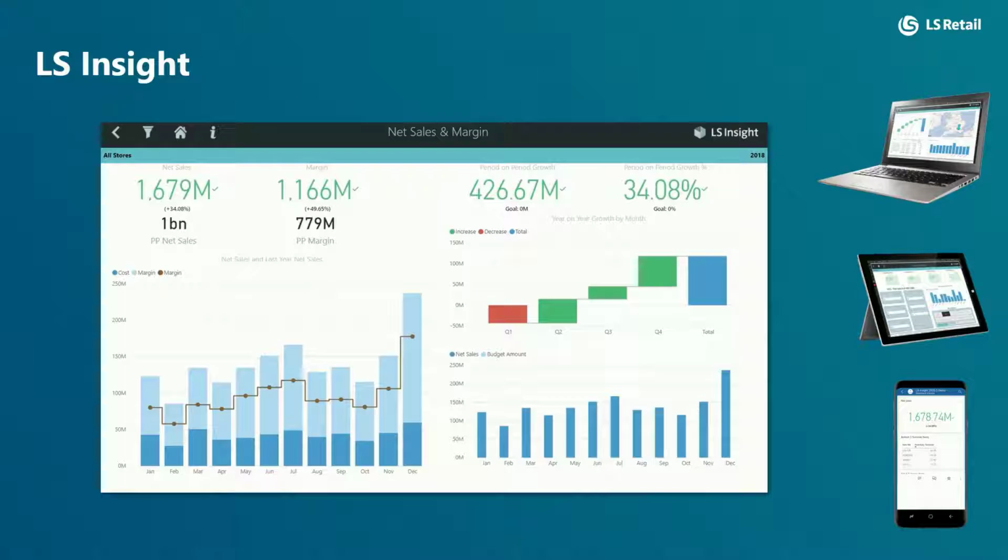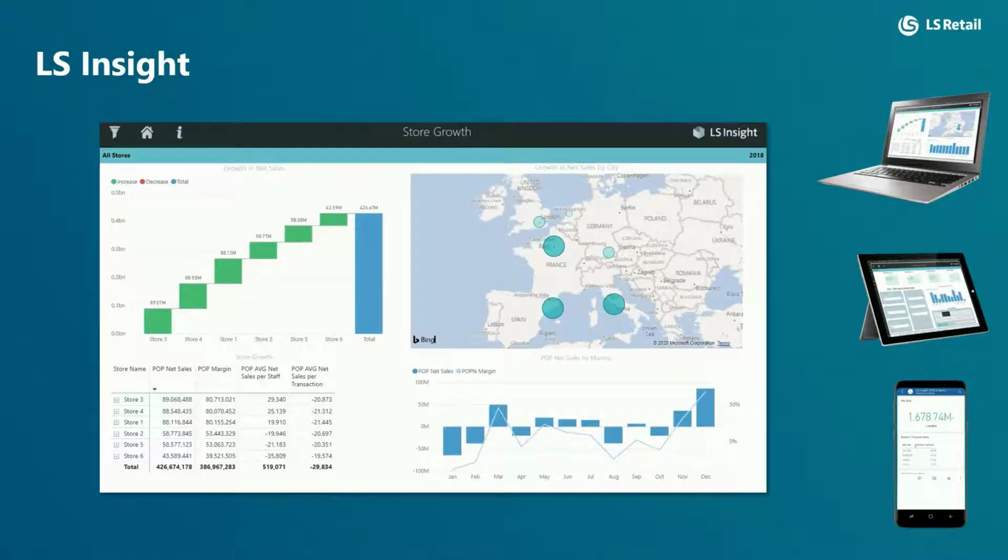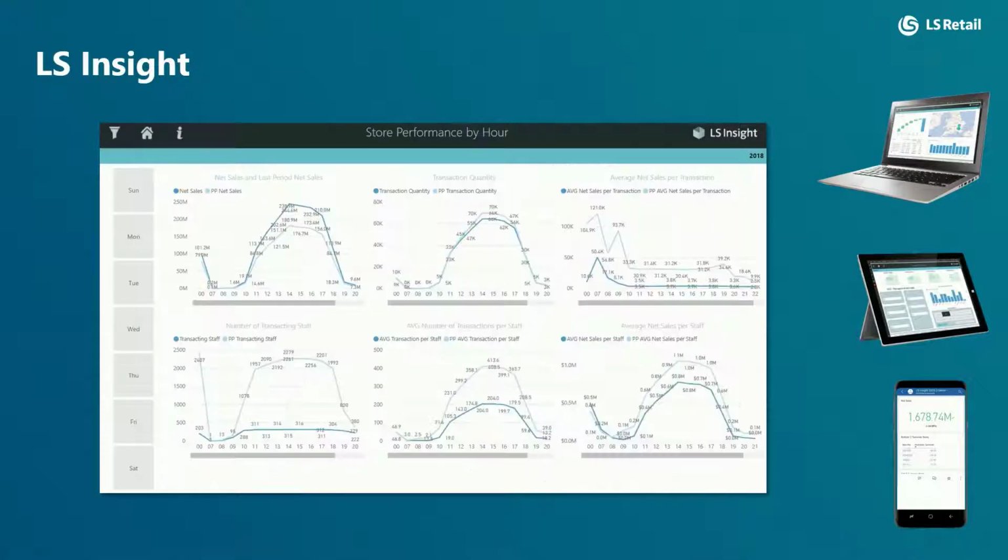Let's start with this net sales and margin report, which gives you an excellent overview on those KPIs and also the period over period growth information. The store growth report allows you to dig into details on your store data. It helps you to understand and compare key store KPIs like net sales, margin, net sales per staff, and transaction.